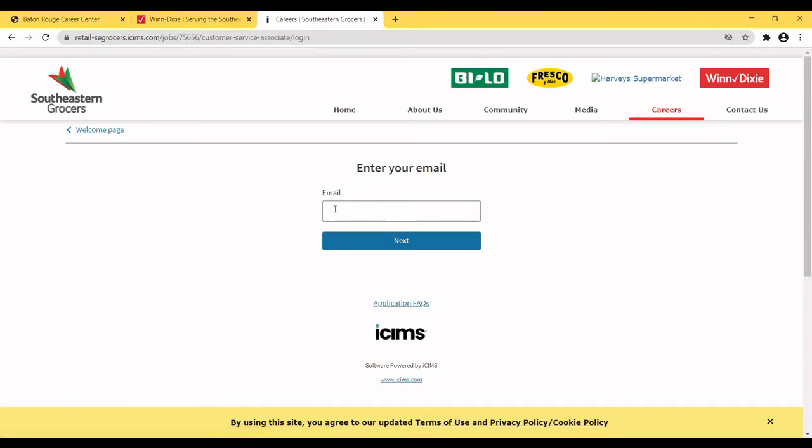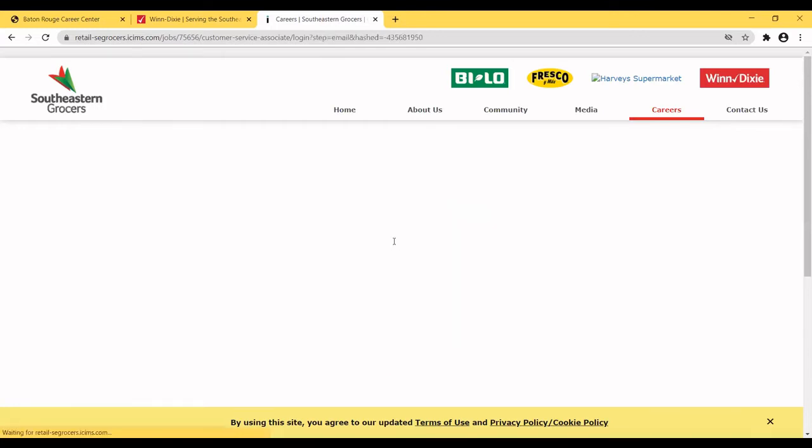And the very first thing it asks us for is our email address. And for most companies and most positions, you will find that your email address is critical. And so we're going to type in our email address. Okay, great, at yahoo.com. And we're going to click next.